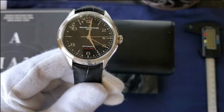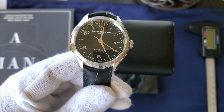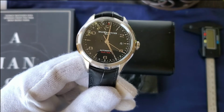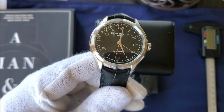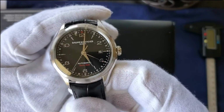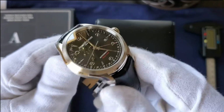This watch has 50 meters water resistance, and the movement in this watch is the ETA 2893 movement, which is a 4 hertz, 21 jewel movement. And basically, it is a base ETA 2892 with a GMT module added to it. So this is a GMT watch. This watch has a GMT complication and a date complication. But there's a lot, but I do like the specs.